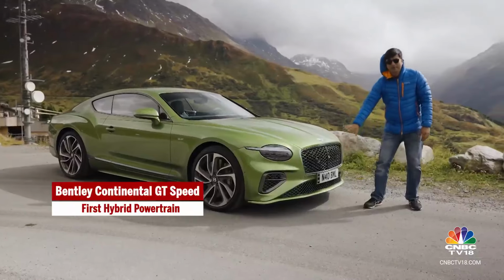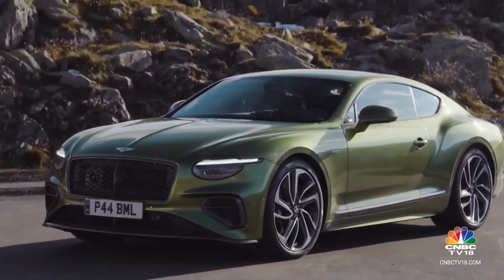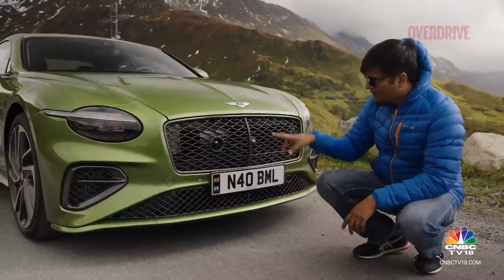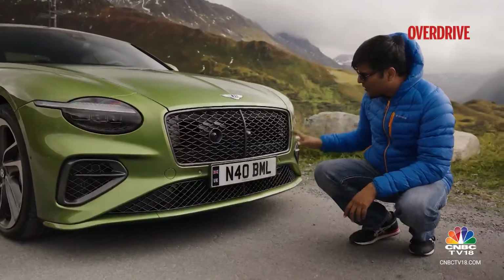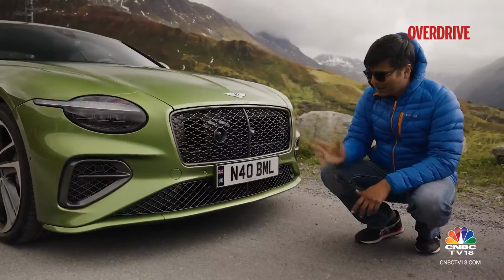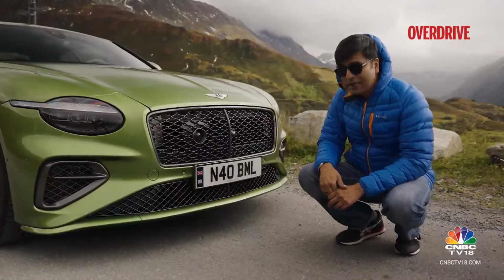The bumper is cleaner now. Overall feel is sleeker, I would say. Another element which you see in this front grille, new sensors and camera for the ADAS system. Somehow this doesn't gel with the whole setup, but this is what the face of the new Continental GT looks like.